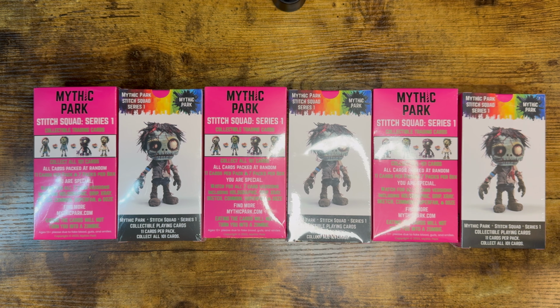So the boxes themselves, I really love the hot pink. We can read off it. Mythic Park Stitch Squad Series 1 collectible trading cards. Collect all 101 cards. All cards packed at random, 11 cards per pack, and 7 packs per box. You are special. Watch for all 7 card versions, including holographic, drip, X-ray, sketch, common, superfan, and ooze. Find more at mythicpark.com. Eating the cards will not turn you into a zombie.